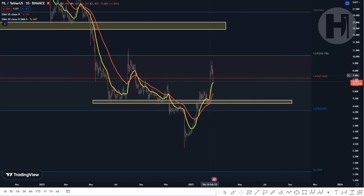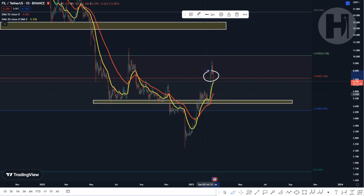$7.145. But I saw that we were sitting a bit higher than that. So I took some profits because I thought that we were going to be coming back down. We were pretty overextended already on the daily and on the 4-hourly across the board. So this was a good area to take some profits. Unfortunately, we did see a stronger move to the upside. So we did see a move all the way up here to $9.50.